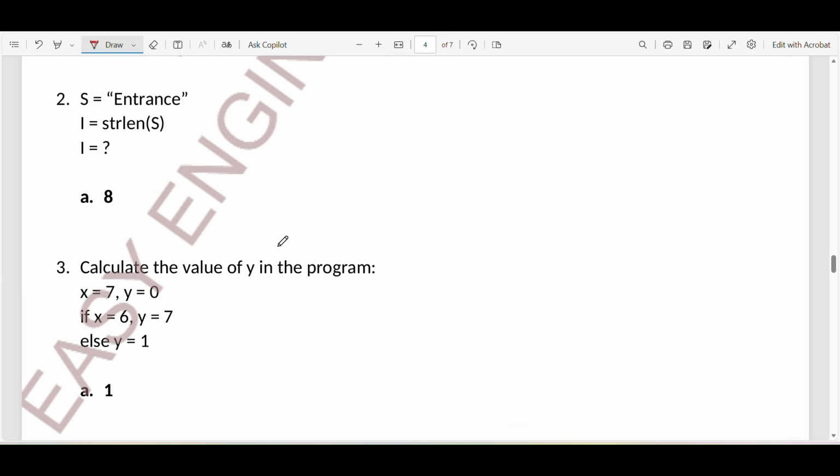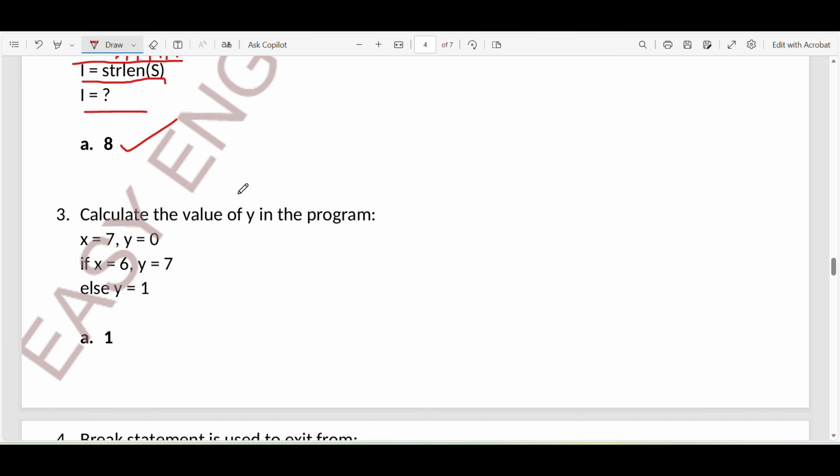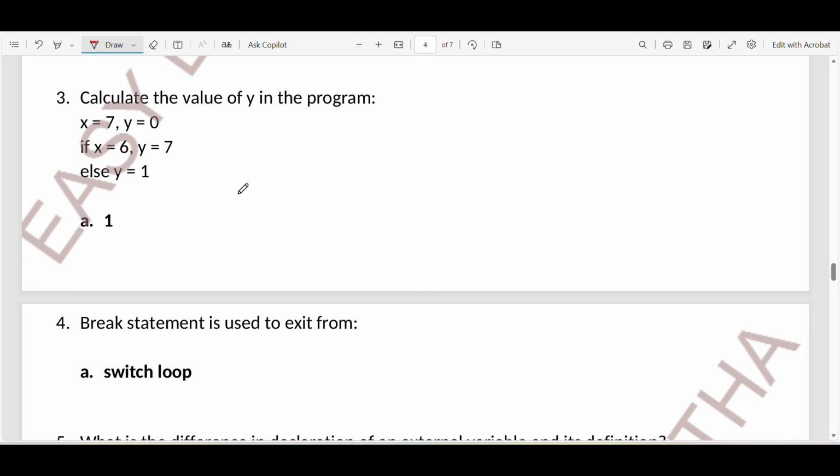When you go to the next question, we have been given a string, and we are finding the length of the string. You need to count the characters here: 1, 2, 3, 4, 5, 6, 7, and 8. We have 8 characters, so the string length will be 8, right? Yes. This is the second question, and let's go to the third question.